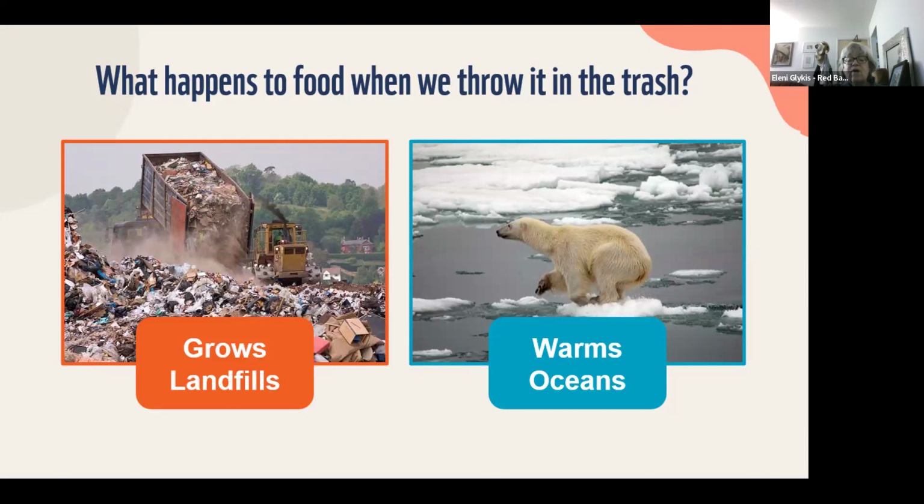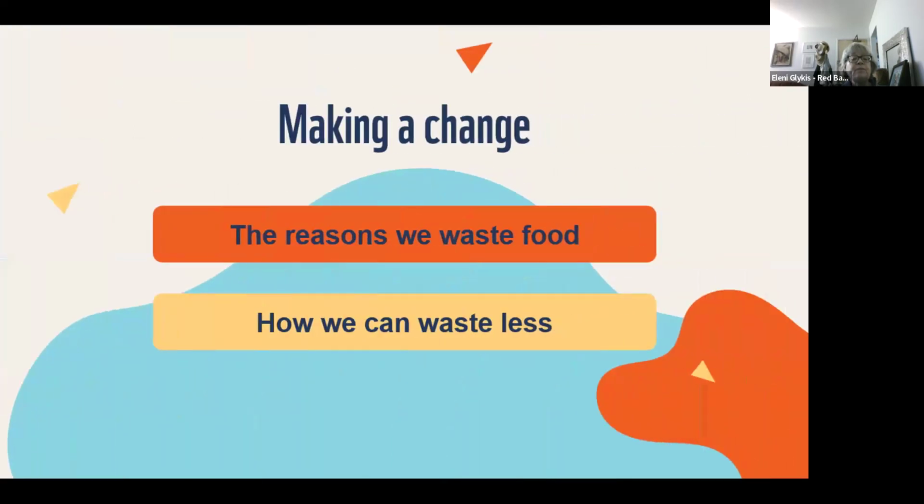Also, polluted air hurts all land animals. We're breathing it, the animals in the wild are breathing it, our pets breathe it. It's not good for us. It harms all of us. So we're talking about all these things that food waste causes. And let's think about maybe making some changes that might help prevent some of the food waste, at least that comes from our daily lives.